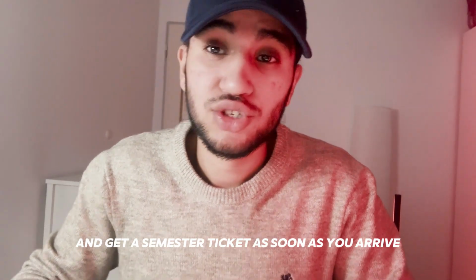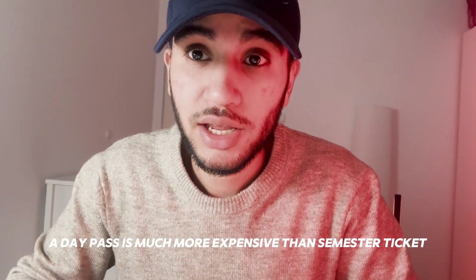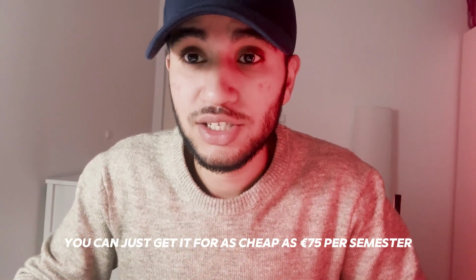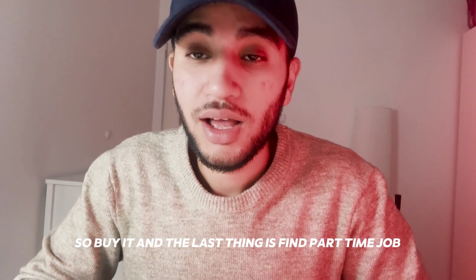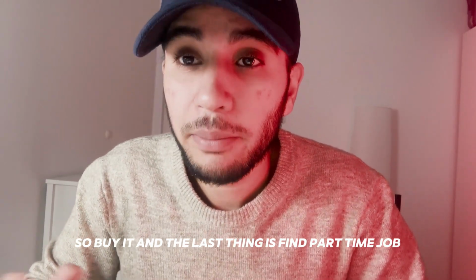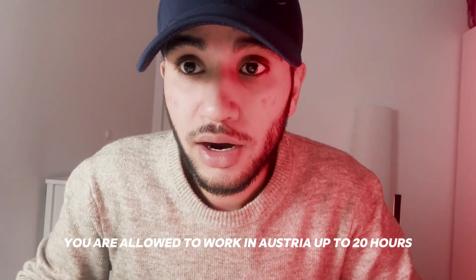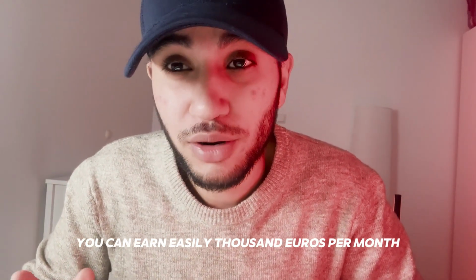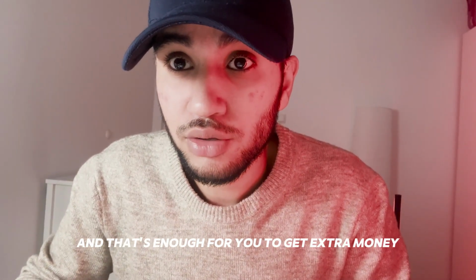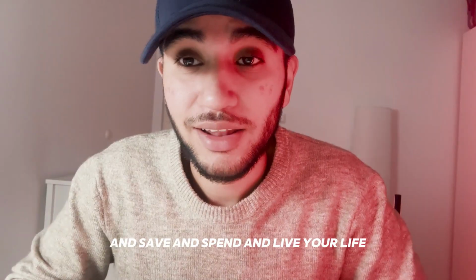And get a semester ticket as soon as you arrive, because a day pass is much more expensive than a semester ticket. You can get it for as cheap as 75 euros per semester, so buy it. And the last thing is find a part-time job. You're allowed to work in Austria up to 20 hours, and from that you can easily earn 1000 euros per month, and that's enough for you to get extra money and save and spend and live your life.